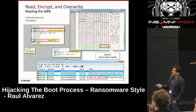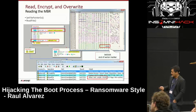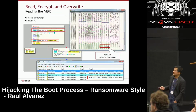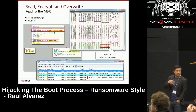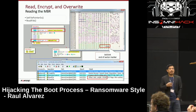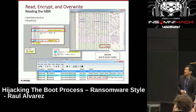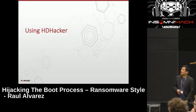This is the checking. This is your Process Monitor, wherein it tells you which particular offset is being written, being read, and everything. Using Process Monitor, this is the actual code that sets the pointer, reads the file, and then checks for the markers. And this is the process wherein the malware tries to encrypt your sectors, including the MBR.